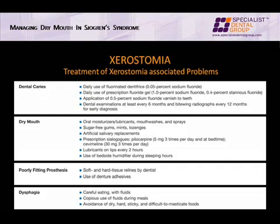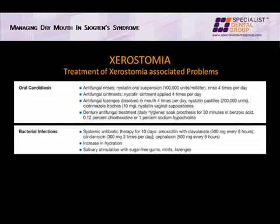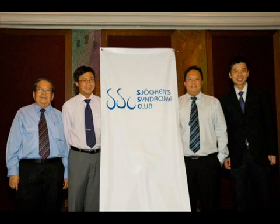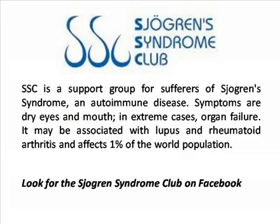Like you said, this is a symptom of Sjögren's syndrome. So can we treat this symptom successfully? If we are talking about xerostomia as the primary symptom in Sjögren's syndrome, the treatment basically involves finding the cause of the xerostomia or dry mouth. In this instance, we are talking about Sjögren's syndrome. Unfortunately, there is no cure for Sjögren's syndrome at this point in time.